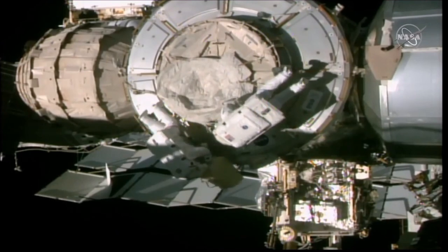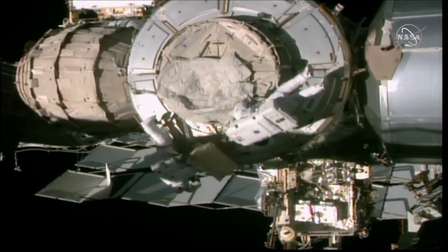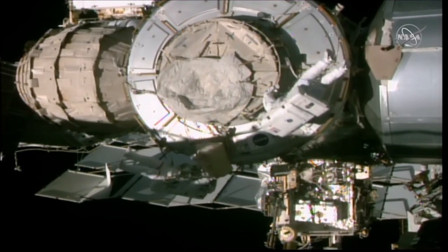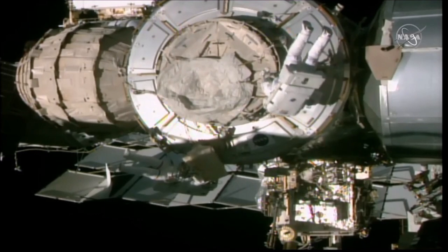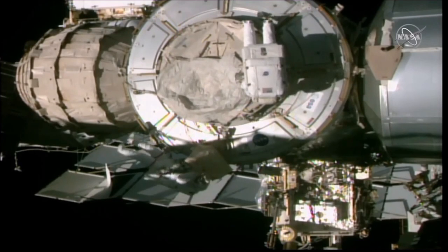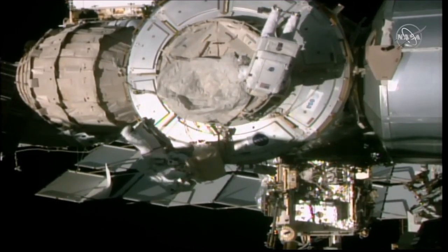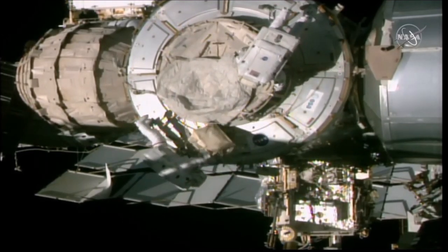You can see we've regained video from the International Space Station. NASA astronaut Chris Cassidy on your right and Bob Behnken on your left at Node 3, or the end cone of the Tranquility Module. Their first task for this airlock preparation is to remove the PMA cover. That stands for Pressurized Mating Adapter.